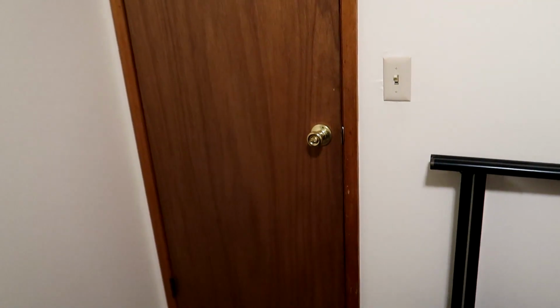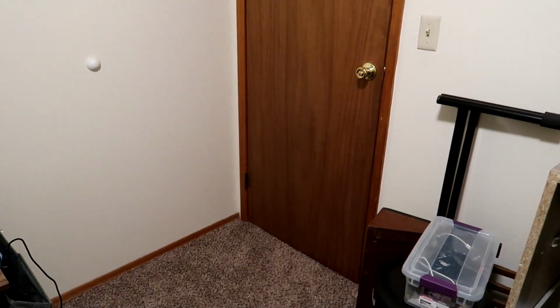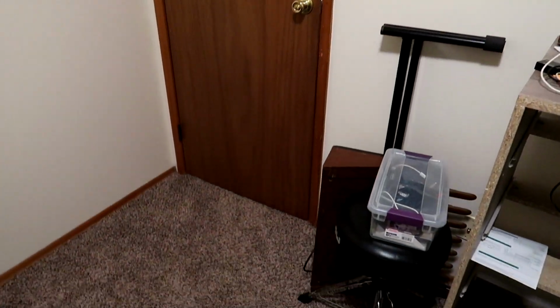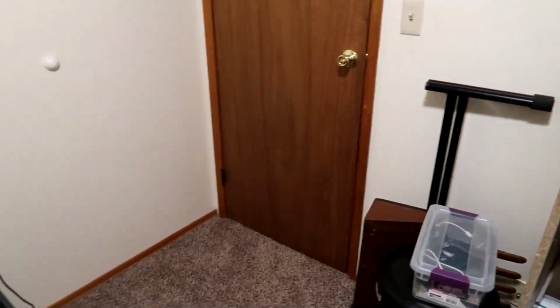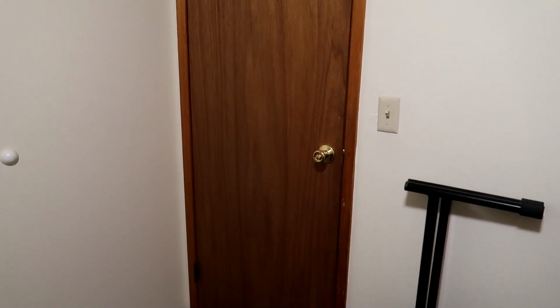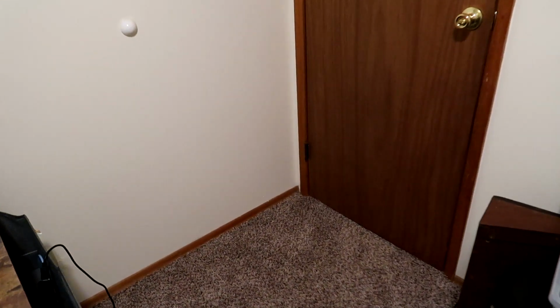Now, if you're wondering why that is exciting, well, that's because my previous workspace was just the corner of a tiny bedroom in a tiny one-bedroom apartment where there was no door to be shut, no separation of space at all. So a door is a big deal to me, as well as my girlfriend, because now it means she can be out in the living room or in the other bedroom, in the kitchen, dining room, whatever, while I am working, and that is awesome.